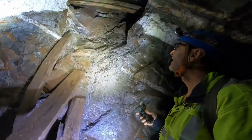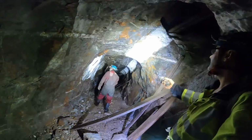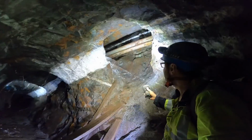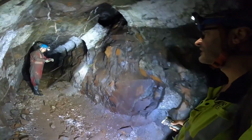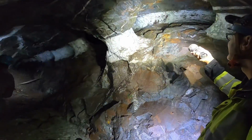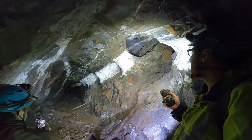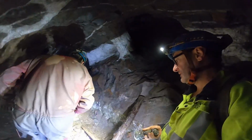Wow. 45-degree pillars of quartz holding the place up. Wow. That's cool, that pillar of quartz. And there's a level above us, as you can see. Wow, that's really cool. Yeah. So it kind of went on two levels here. Oh, wow. I wish I'd taken my camera now. I'll take one of these. Yeah.